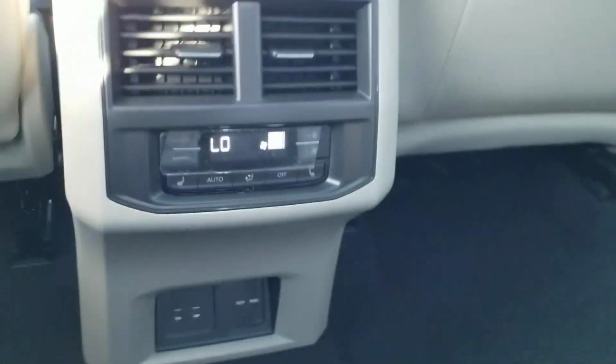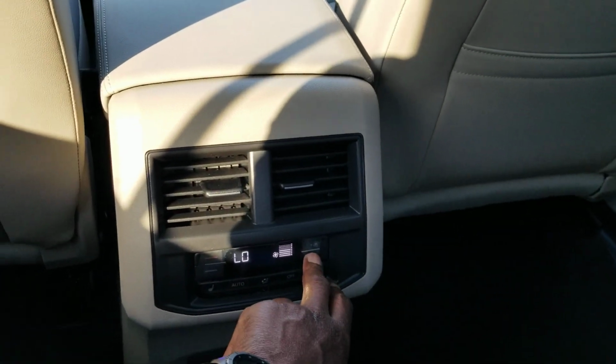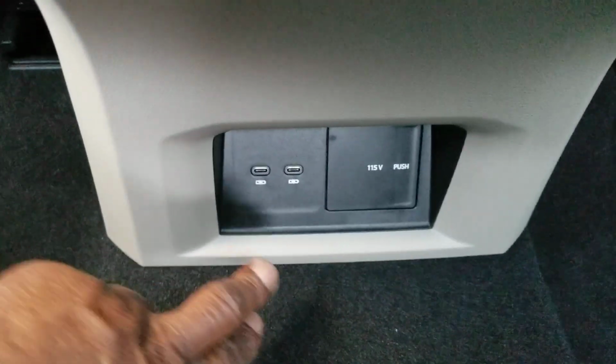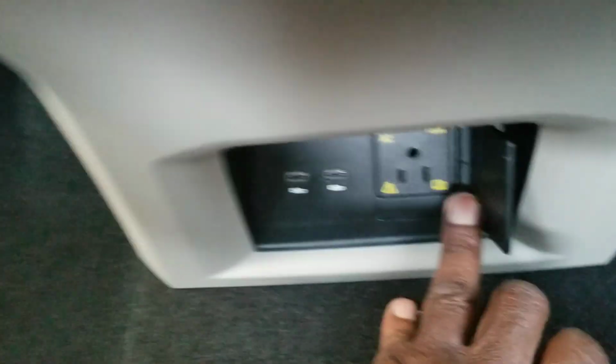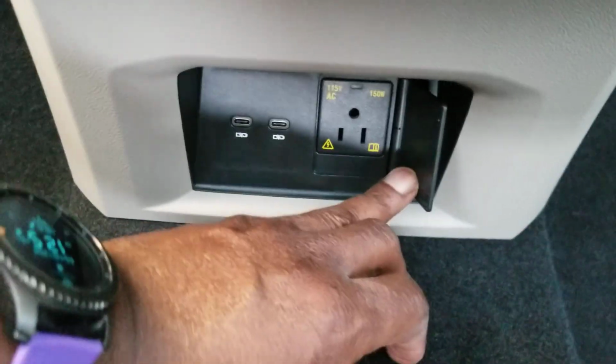Here's a look at your climate control right here and your heated seat buttons right here. I'm going to turn this fan down. So there's a look at the climate control setup there. Down below, 2 more USB-C connections for a total of 5. And then a 3-prong plug-in right there. You can charge a laptop while you're traveling, or an iPad or something like that.